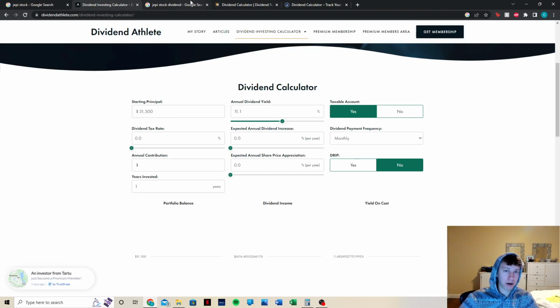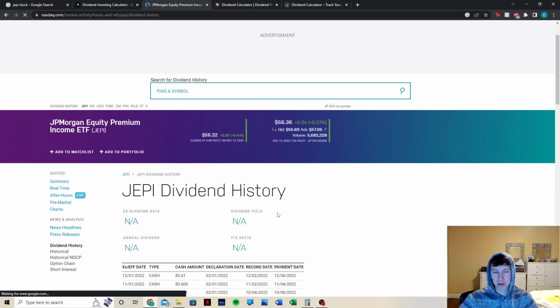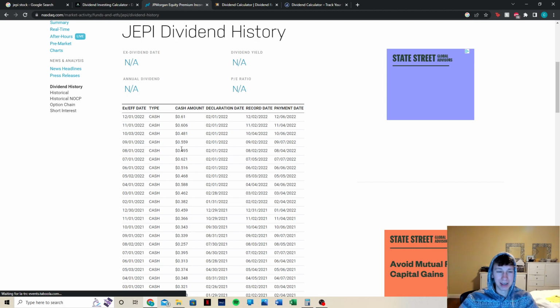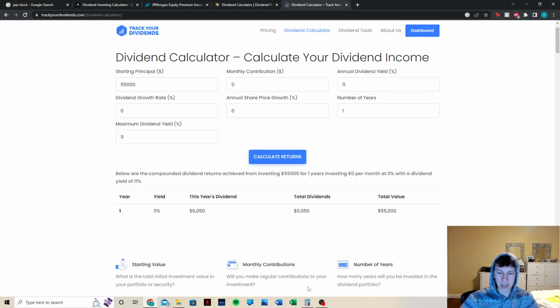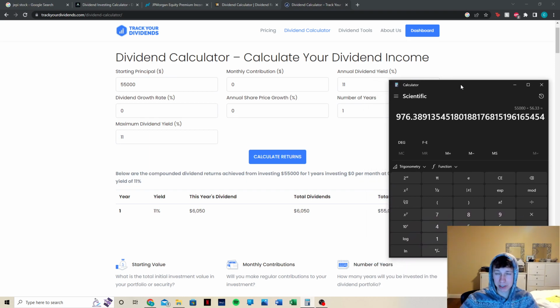So multiple dividend calculators, I used all these. They seem to work fine. The interesting thing with JEPI, I'll jump in real quick, is their dividend history. So they pay out monthly, of course, and they haven't done special dividends in quite a while. I actually don't remember them ever doing one, but it is really inconsistent, which makes it hard. So this is kind of like an over the span of a year. It is not really going to work as a monthly type payment because sometimes they may pay 30 cents and sometimes they may pay 60 cents. It's hard to tell. So using trackyourdividends.com, we're using their dividend calculator.